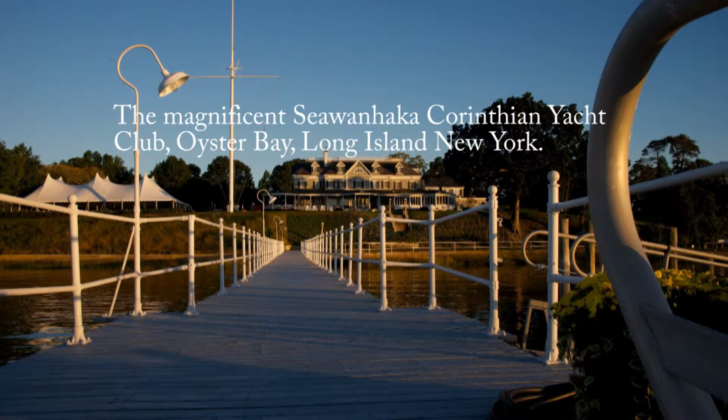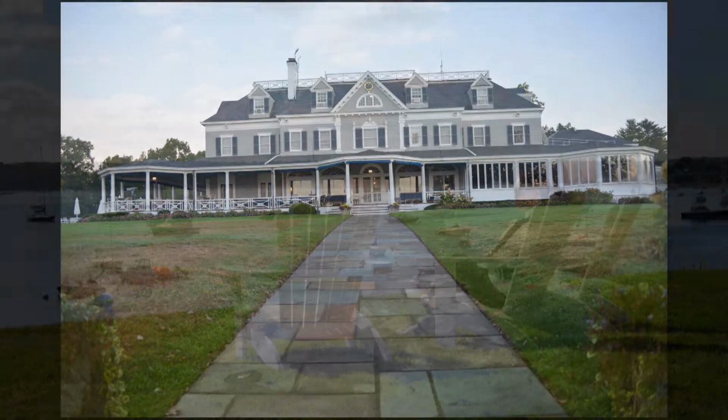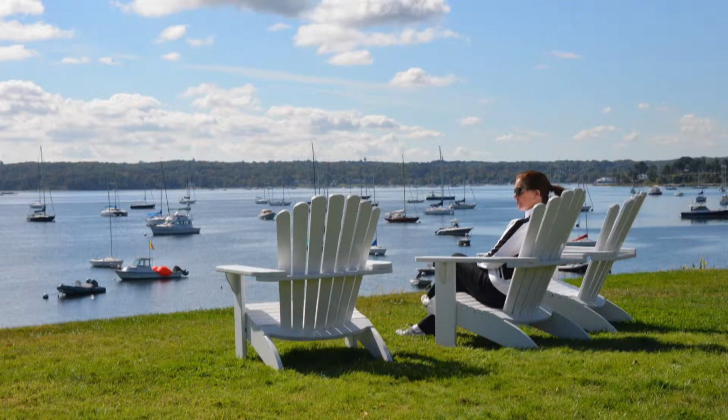This is the clubhouse for the magnificent Seawanhaka Royal Yacht Club. And this is Oyster Bay, which is a fabulous place to visit and a lovely place to go team racing.